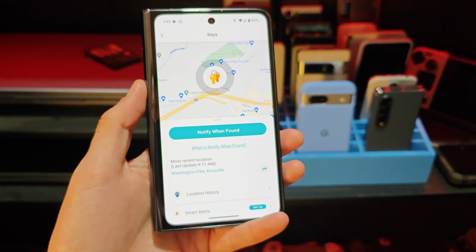I've got my keys. I'm at the park maybe. I drop my keys into a bush on accident and I walk away. Once it is disconnected from my phone, of course my phone will be able to say, hey, I last saw that tag around this area. But let's say then a bird swoops down, lifts my keys, and flies away with it. I return to that spot, my keys are gone.